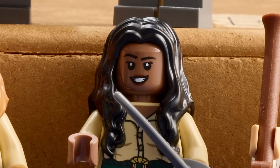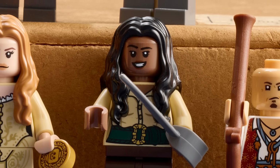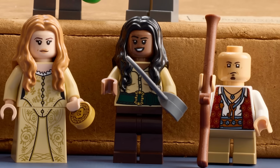I just find her inclusion frustrating because there's other characters that could have and should have been here that I'll talk about in a second. I really don't know anyone who's asking for Anna Maria, which is frustrating because there's so many other people that we'll talk about in a second that we are waiting for.